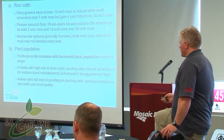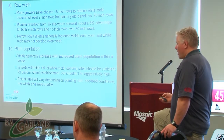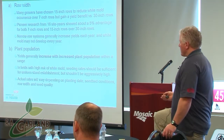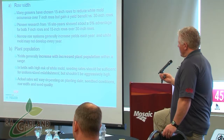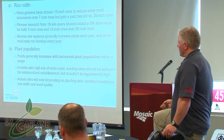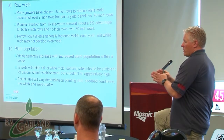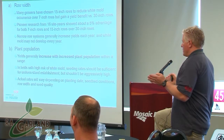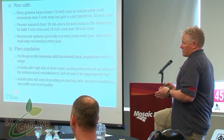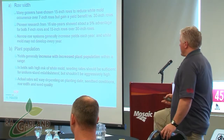With beans, we tend to see some similar things, but in terms of row widths, many growers who have grown traditional beans went down to 15-inch rows to reduce white mold, in the U.S. and in Manitoba too, versus solid seeding at 7 inches. And the real advantage is they're getting some of that yield benefit versus 30. So they're having an in-between of solid seeded bean versus a wider row, at 15 versus 30, to have a reduction, because airflow through the canopy tends to be better for beans and for not having white mold, and they're seeing that in terms of a yield benefit. So 15-inch row seems to be the magic number for most bean growers right now.